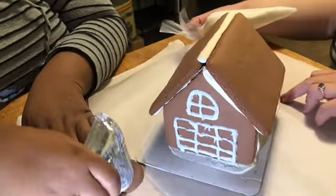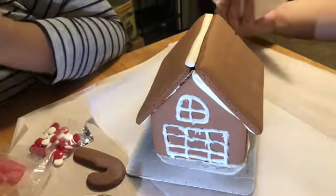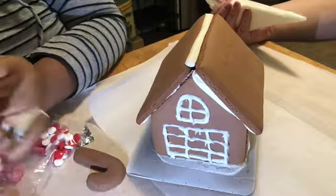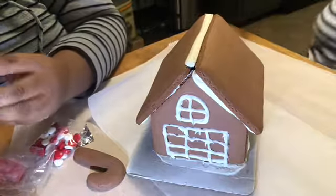So that's the bet. I guess, should I make the front traditional? Yeah. I'm gonna use my fingers to spread this out.